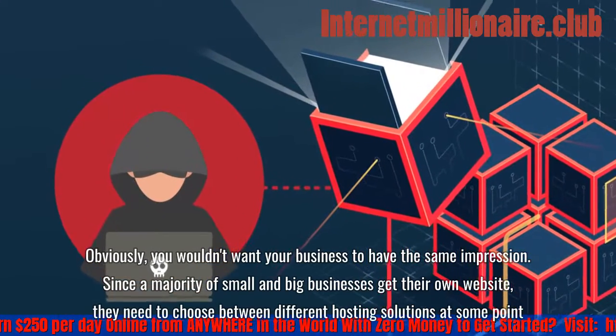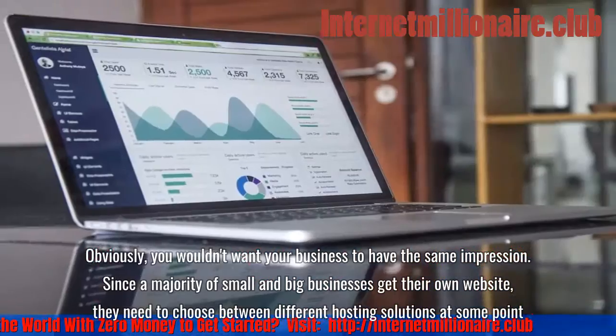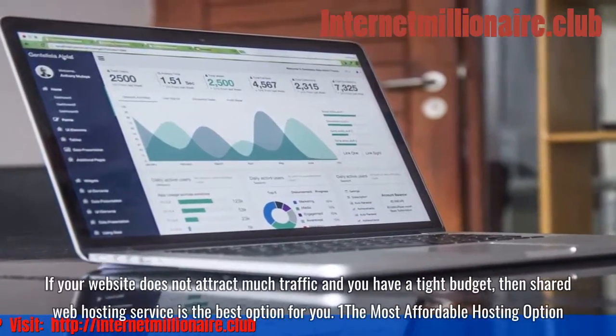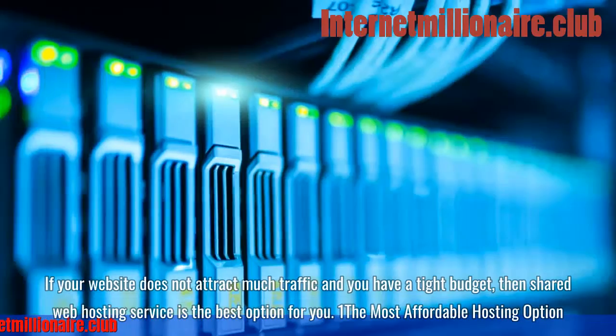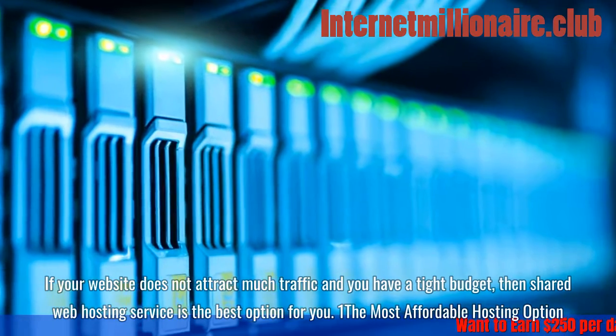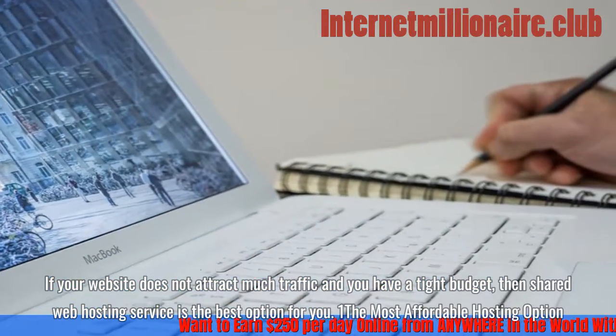Since a majority of small and big businesses get their own website, they need to choose between different hosting solutions at some point. If your website does not attract much traffic and you have a tight budget, then shared web hosting service is the best option for you. 1. The most affordable hosting option.